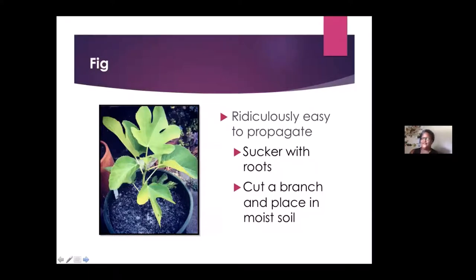The fig. So I described earlier that it's really easy to propagate. You basically just cut it, and you can go ahead and just plant it into some moist soil. Again, kind of like the persimmons, you have to keep them evenly watered, making sure that they don't do things like the fruit drop. Figs will do things like a fruit drop, or if the situation is different, sometimes they'll just drop all of their leaves. But you can get different varieties, for sure. And they do really, really well in a container as well.